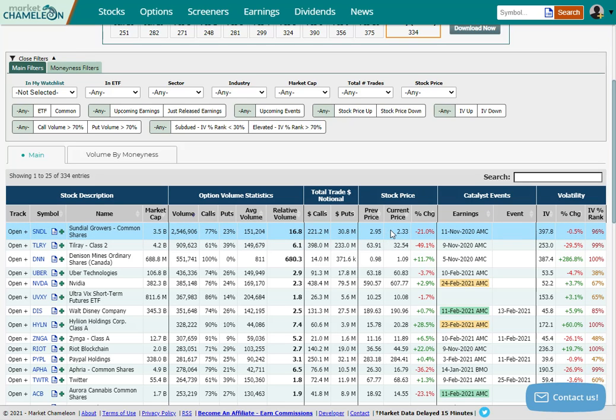This is only a $2-3 stock, but it traded over 2.5 million options. So obviously, a ton of action today. The stock was up close to 4 and then ended up down 21%. And that's what happens when you get these small stocks and a bunch of people in there buying stock and buying options and selling options. You can see most of the activity was on the call side, still mostly bullish.